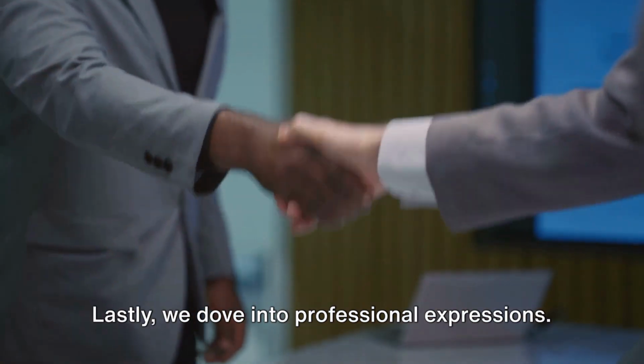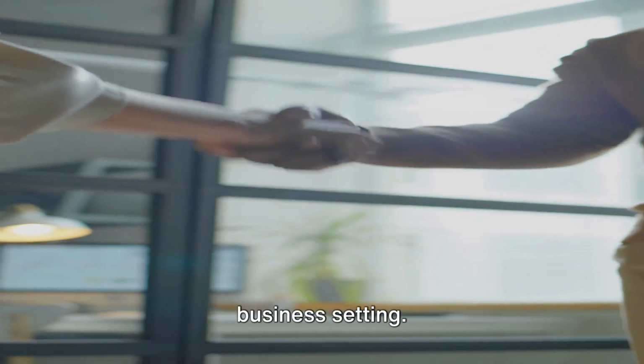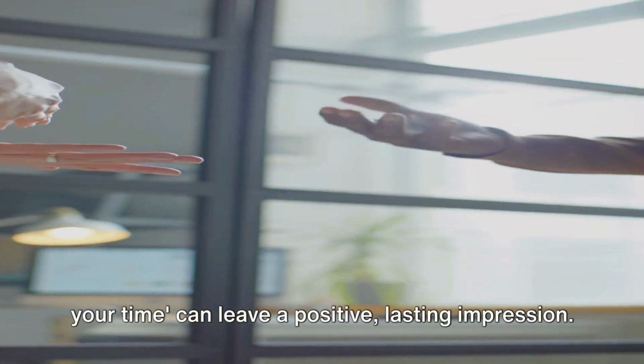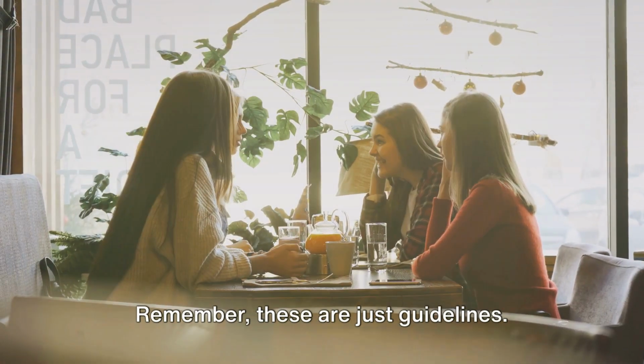Lastly, we dove into professional expressions. These are vital in a work environment or business setting. "Let's touch base soon," "I look forward to our next meeting," or "Thank you for your time" can leave a positive, lasting impression. Remember, these are just guidelines.